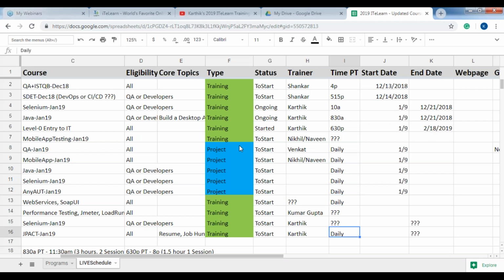So if I have 10 a.m., 8:30, 6:30 p.m., then I'll put this at 7:30 p.m., team. So I'll do 1 hour of entry to IT. I think this is good for me. For Karthik, Selenium, Jan. Oh, I have it above. So then I don't need this.